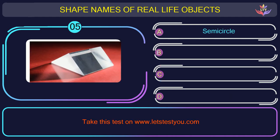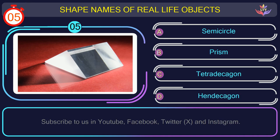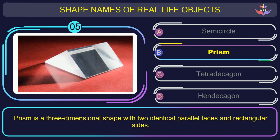Question number 5. Find the shape name of this object. The correct answer is option B. Prism. Prism is a three-dimensional shape with 2 identical parallel faces and rectangular sides.